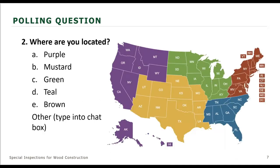Okay, the next poll is, where are you located? It's always interesting to see where everybody is located in the audience. Purple, noted there, is Washington, Oregon, California, Nevada, Wyoming. The mustard is Texas, New Mexico, Colorado, Utah, Arizona, etc. Green is North Dakota, South Dakota, Minnesota, all the way east to Ohio and Kentucky. Teal consists of Florida, Tennessee, North Carolina, Mississippi, and in between that. And then brown is Maine to Virginia.